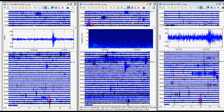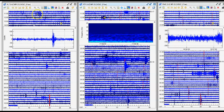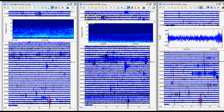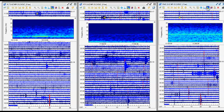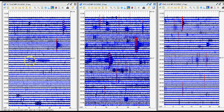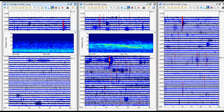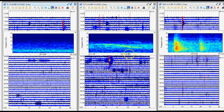Alright. And then we got more up here. Let's go to the spectrogram. Let's see here. Here we got magma coming into the system there. Yeah, let's see what that looks like. About 5:18 yesterday. Let me pull this over a little bit. The one in the middle is the promontory. Look at that.